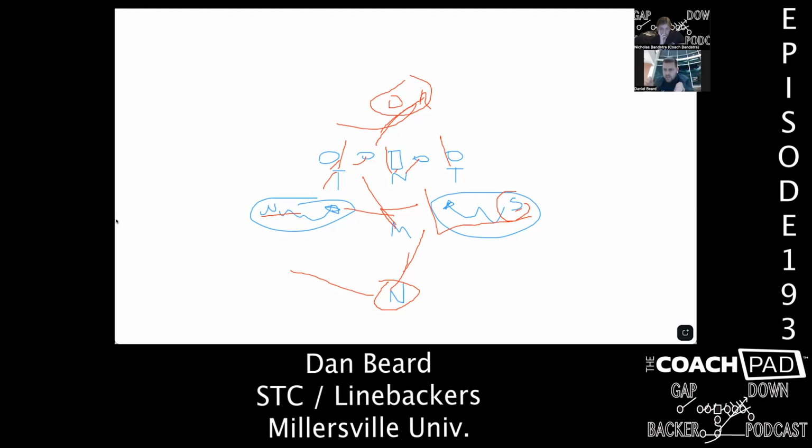So if the corners and safeties are working maybe man technique, or something more specific to that, these guys can come and work with the linebackers. Or some days it's just the 3 linebackers that we have, and then we can work some of our base in-the-box fits. But this guy's kind of a hybrid guy. He gets cross-trained.